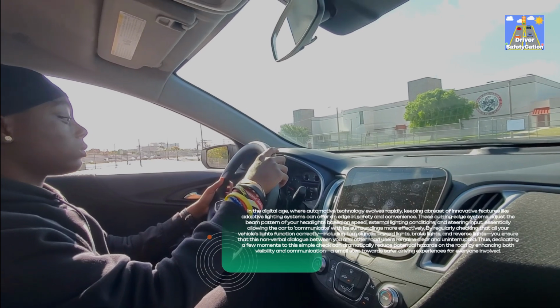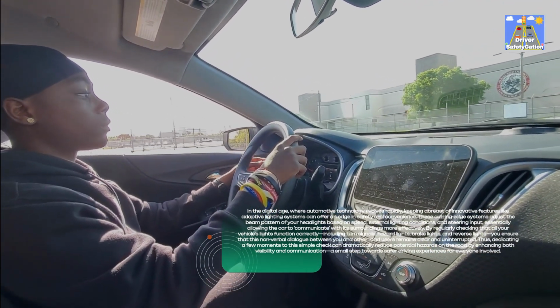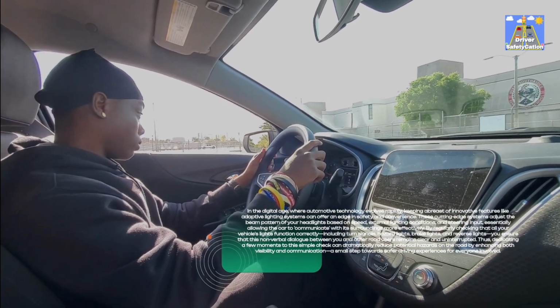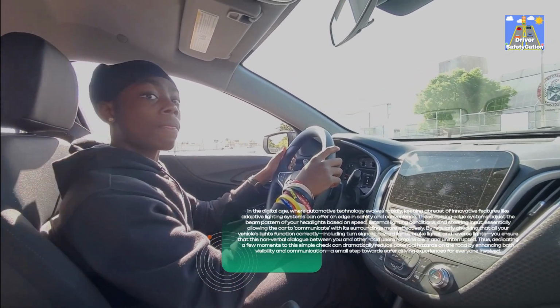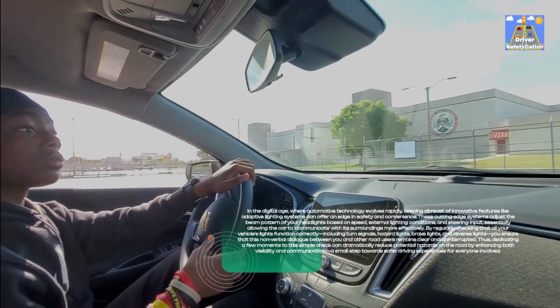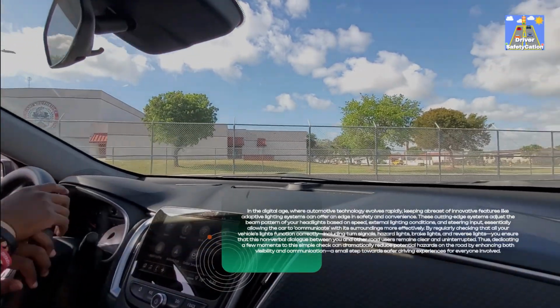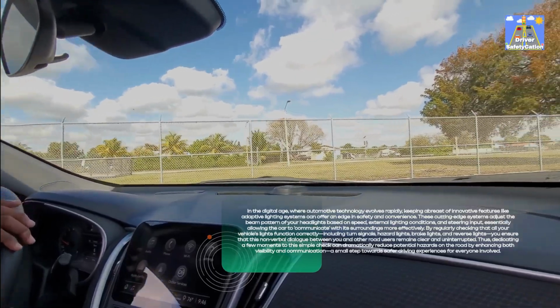By regularly checking that all your vehicle's lights function correctly, including turn signals, hazard lights, brake lights, and reverse lights, you ensure that this non-verbal dialogue between you and other road users remains clear and uninterrupted. Thus, dedicating a few moments to this simple check can dramatically reduce potential hazards on the road by enhancing both visibility and communication, a small step towards safer driving experiences for everyone involved.